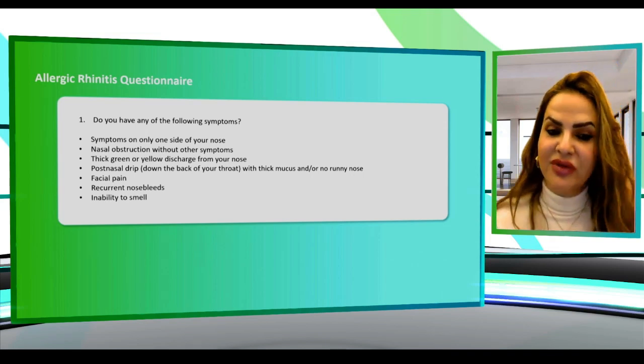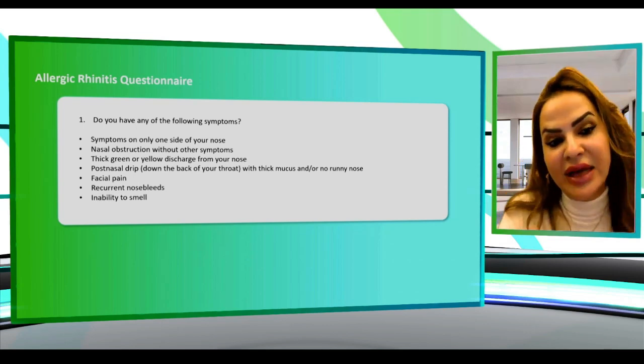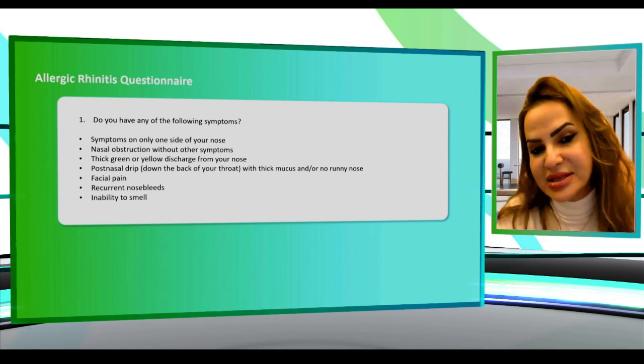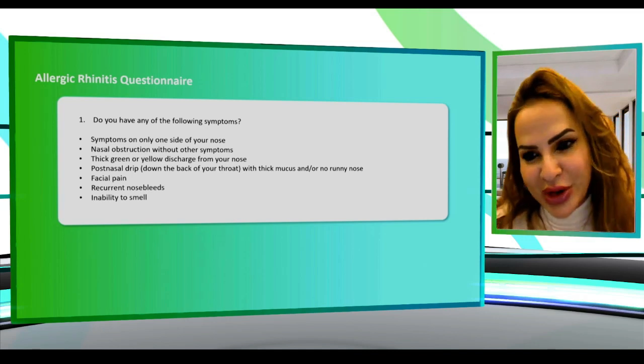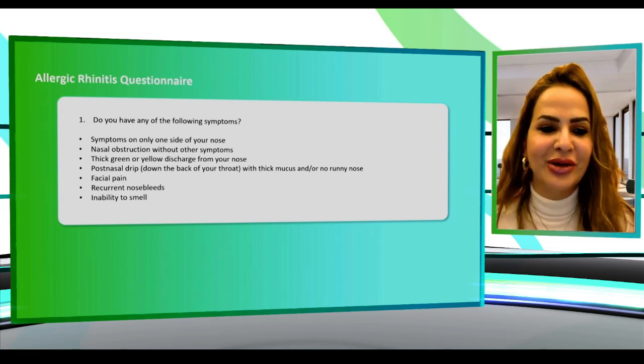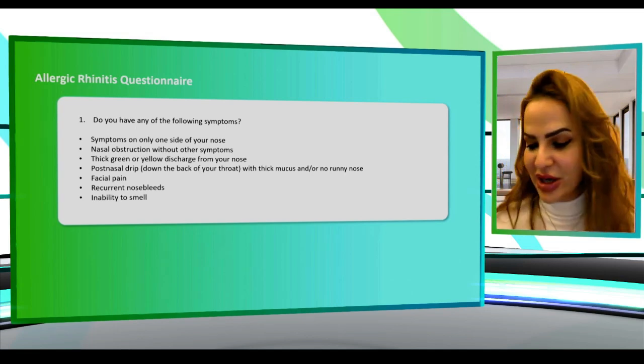And I believe that all of you agree with me that if any of the answers to this question is yes, definitely this is not allergic rhinitis. This is something else. This is congestion, of course, and it's not allergic rhinitis.